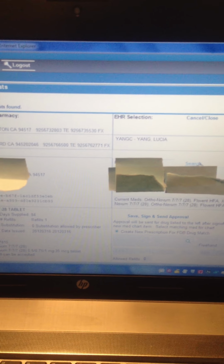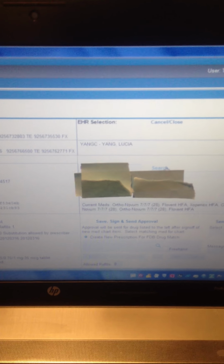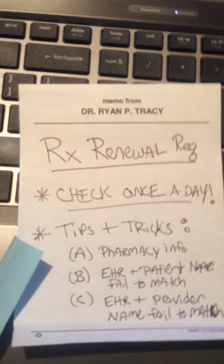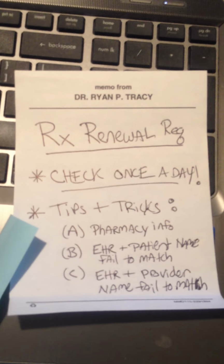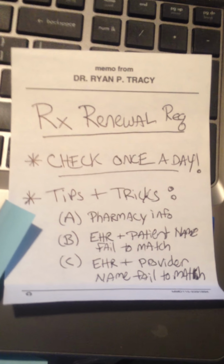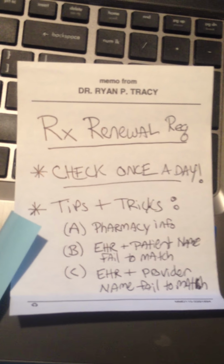It doesn't take that long. It's just a pain when the name isn't matched. That's the only thing I don't like. Everything else is pretty much flawless. Okay, so again, this is the Rx renewal request. Check it once a day. Remember these 3 tips. Burn them into your cranium. Thank you very much.